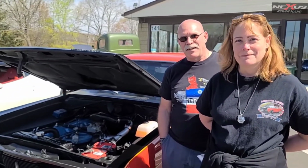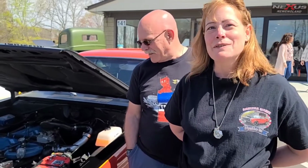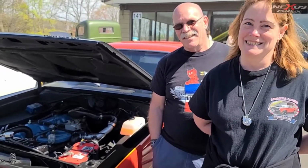Your names and everything. Jennifer and Bruce McDonald. Where are you guys out of? We're out of Uxbridge, Mass. And what is behind you? This is a 70 Plymouth Duster. Original engine, slant 6 with a turbo. I know the slant 6 is pretty much an indestructible engine, so you added a turbo to it.